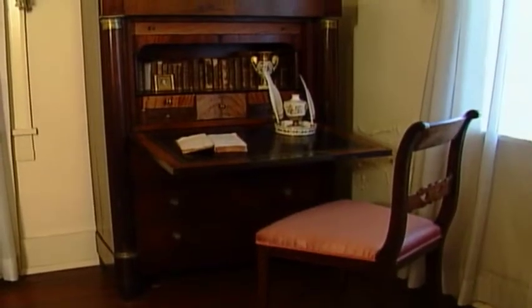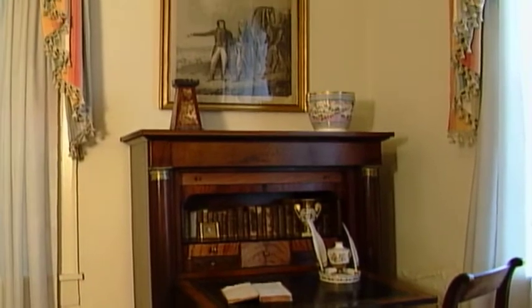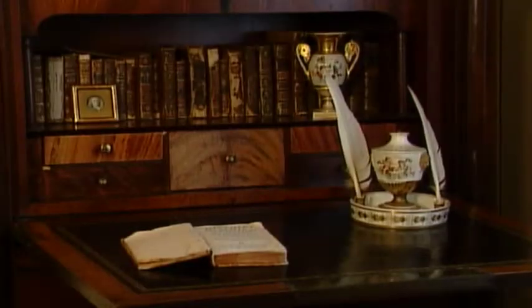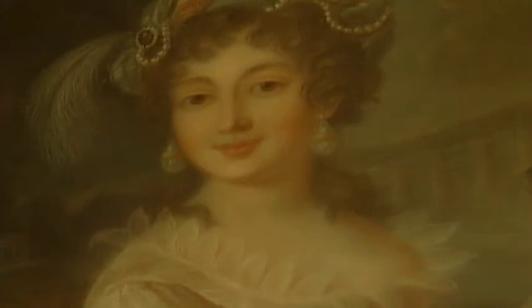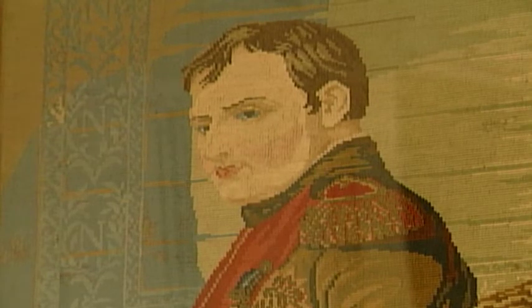Now we are going into our French portion of the house. We have 2 rooms on this side of the house furnished with French furniture. First is the French sitting room or dressing room. You'll notice this period of furniture depicts the Napoleonic period, which is the early 1800s. We have a picture of Napoleon that is done in needlepoint or petit point there.